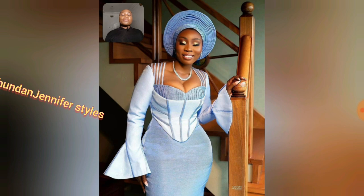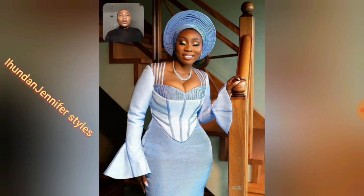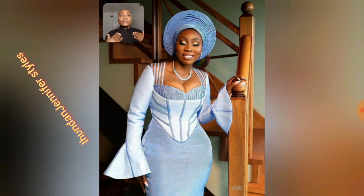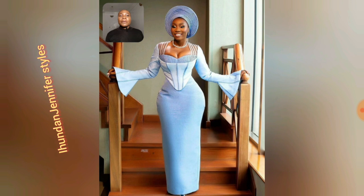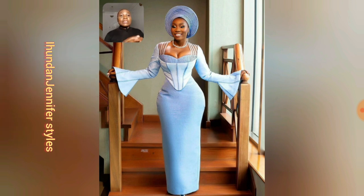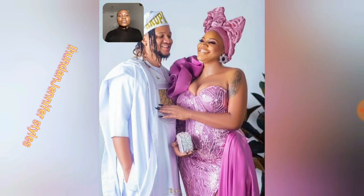This particular one is a beautiful Ashoke, guys. This is looking beautiful. Don't worry, you'll see the full length, it is very, very beautiful. The boobs area, in case you don't want this important part of your body popping out there, please go ahead and cover it. But the sleeve is like everything for me, the sleeve of this Ashoke gown style.